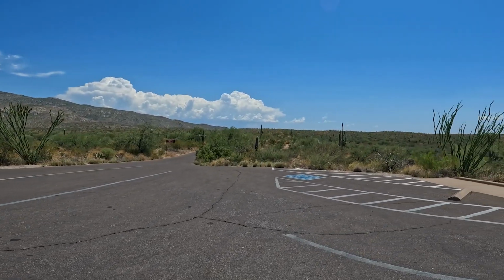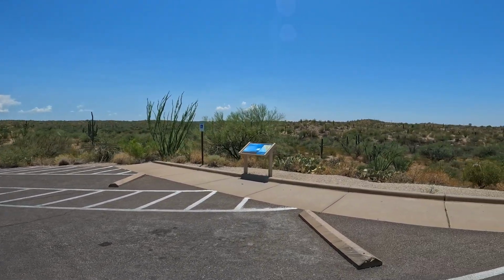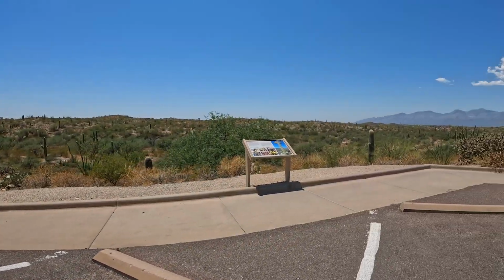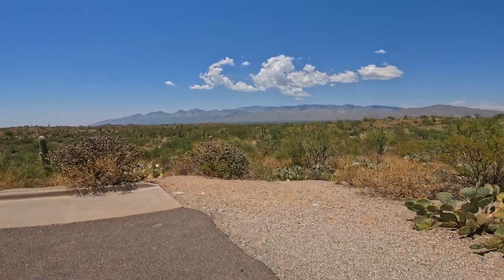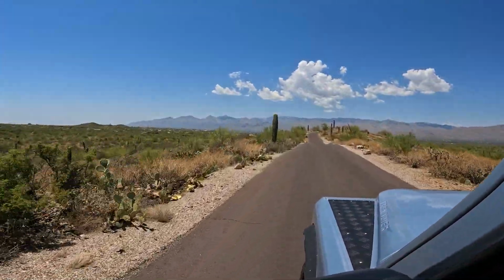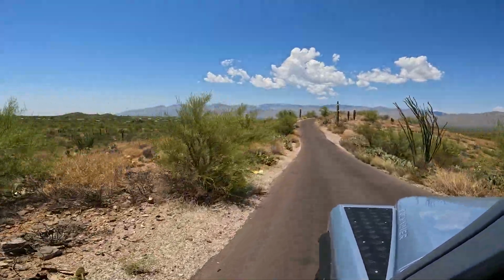Not even a cactus fan, because I got stuck by them one too many times when I was a kid, but this really is unique and beautiful in its own right. So there's your 360. Show you a little bit of what I'm seeing when I'm driving. This road has a lot of undulations in it.